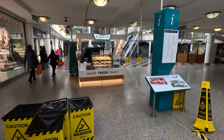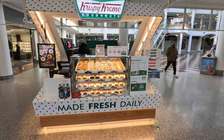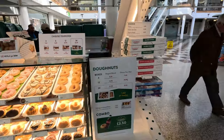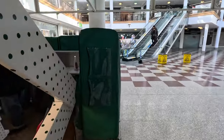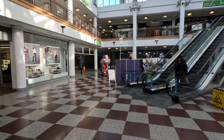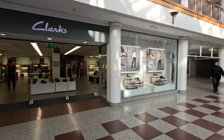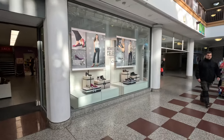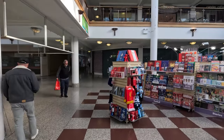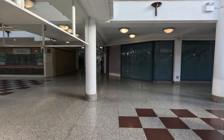So we've got Krispy Kreme, think I've got a voucher for a free one of these. Maybe later. Clark's has been here for a long time. But there's a lot of shutters down, guys. There are a lot of shutters down.